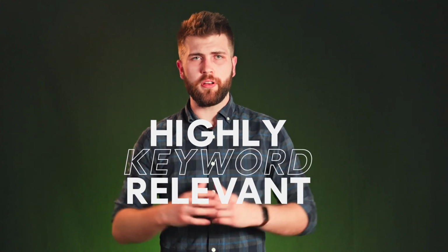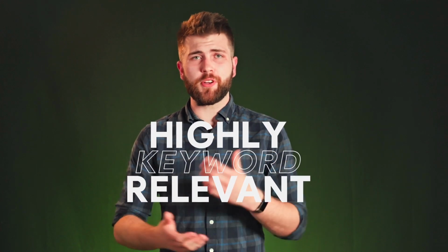Step number 1, search Alibaba using a highly relevant keyword. To get beneficial search results on Alibaba, you need to search using the shortest amount of words used to describe the product and its main function. This is called your highly relevant keyword. You can get inspirations for your highly relevant keyword from your competitor's product listing.